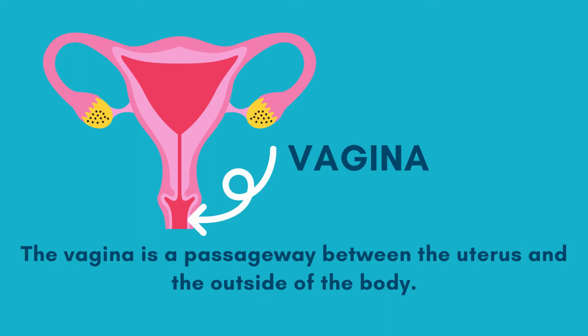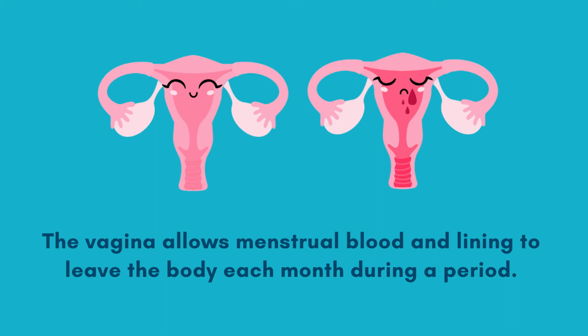The vagina is located inside of the body and is a passageway between the uterus and the outside of the body. It is lined with a tissue called the mucous membrane. Similar to the cervix, the vagina is able to expand to allow for the delivery of a baby. The vagina also allows for menstrual blood and lining to leave the body each month during a period. This is where sperm is deposited so it can travel towards an egg to fertilize it.